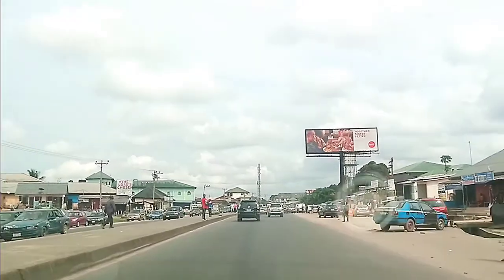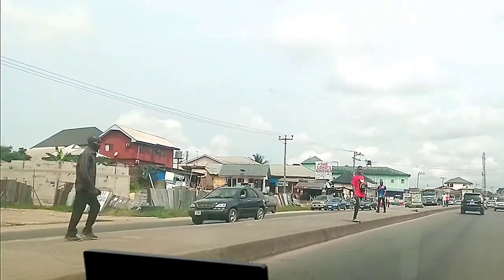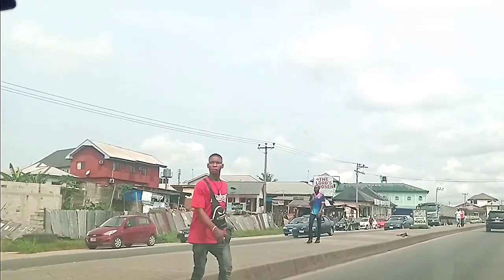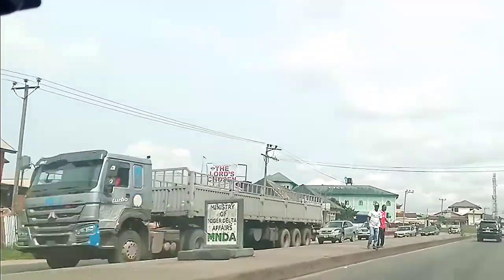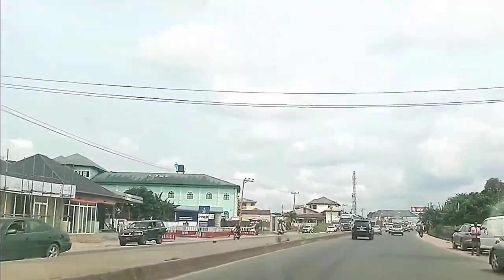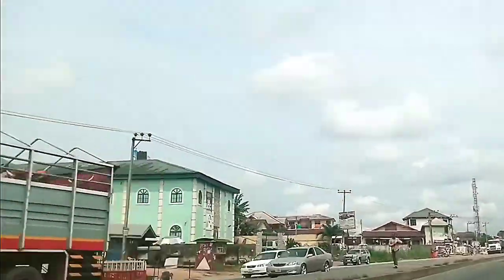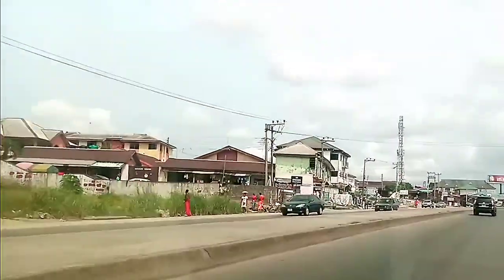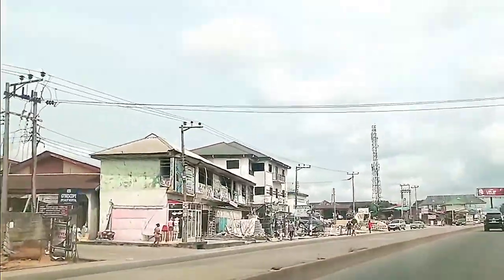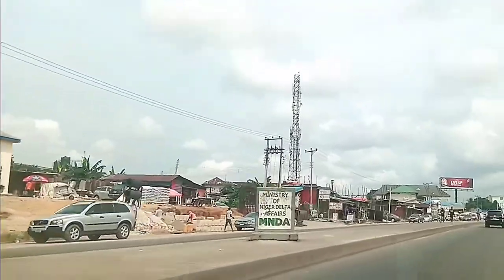So we are going to go up over the flyover. I have the intention of filming the new flyovers in Port Harcourt and bringing them to you just to show you what they look like. You can be able to tell their quality and how much ease they brought to the area, and just see for yourself. So expect that video from me.